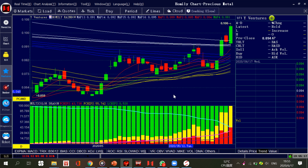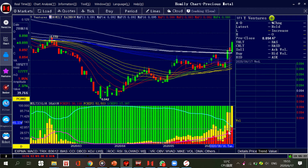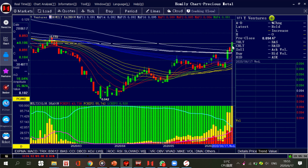Okay, so this is today's rise for wave venture, and we see the retailers already disappear completely. Big boys reached 50%. So this might be a very good entry point for short-term trading. But after that, how long can the rally last? You can follow the longest red bar of multicolor dragon in future to decide your exit points. Okay, so that's how we can trade this kind of share, wave venture.